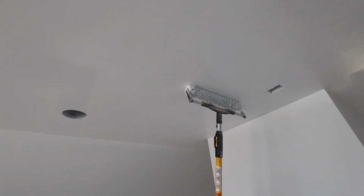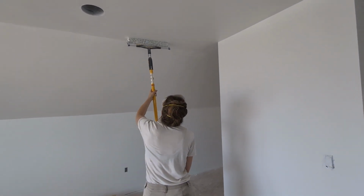I'm really useful for this part. I just reach up and grab it. It's an 8-foot ceiling. I don't know what the big deal is.